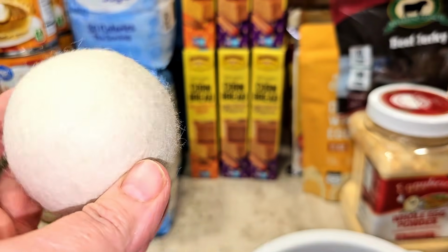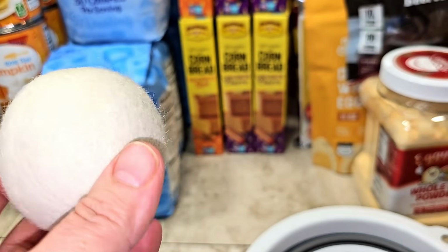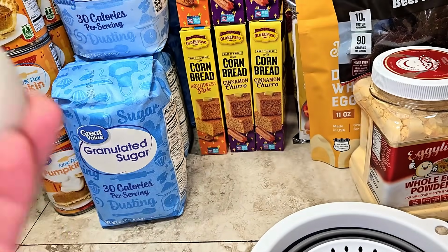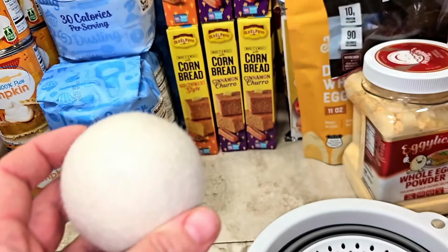So this can help you if you're trying to get toxic chemicals out of your home. This can help you not have to use a fabric softener and dryer sheets as much, especially the dryer sheets. This goes into your dryer and it kind of tosses around with your laundry and it fluffs it up and helps keep static out and helps it dry faster by all the motions of banging it around.